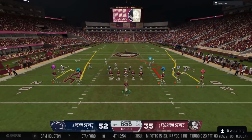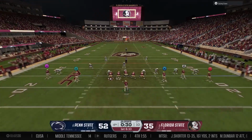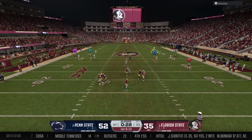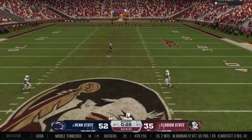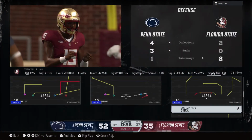And the first play of the drive now from the 25. Quarterback appears to be changing the play. Here comes a 1st down pass attempt. Looking for his big tight end. That one is incomplete. Took a downfield shot on 1st down, but missed it.